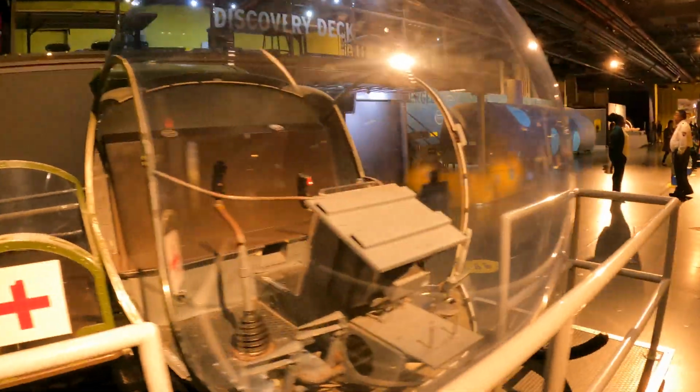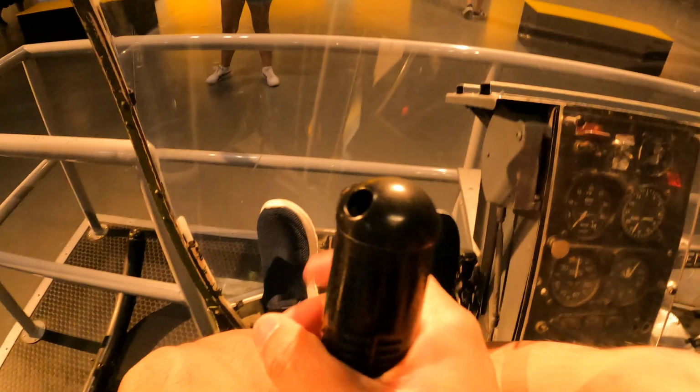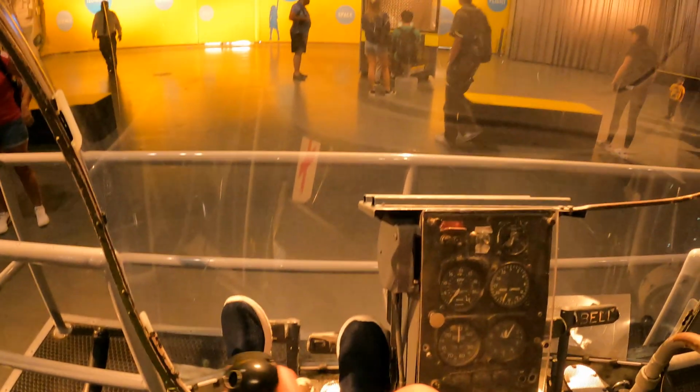Note the stretchers on the side of this small and versatile helicopter, and this was used to carry injured troops back to safety to and from the battlefield. And you kinda have an idea of the flight controls of this helicopter.